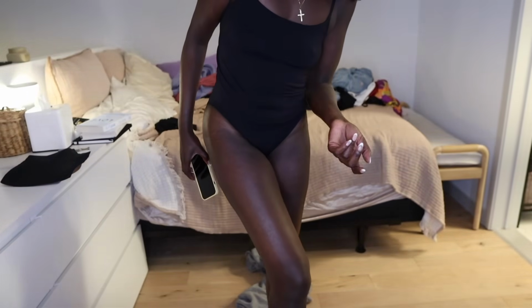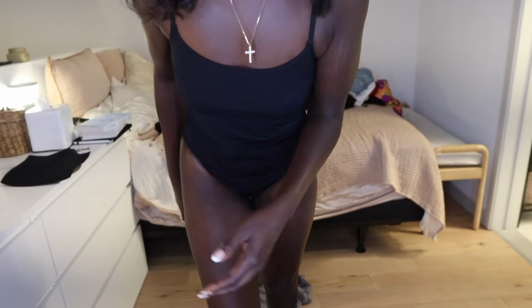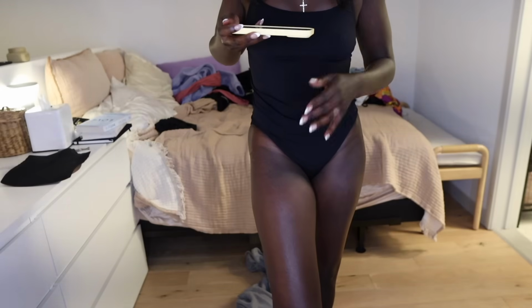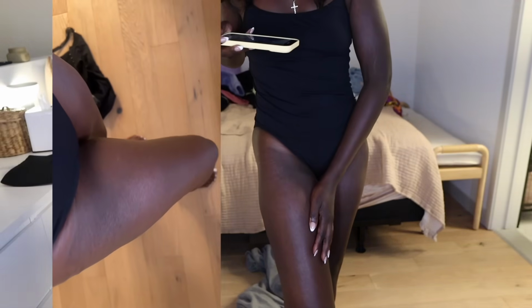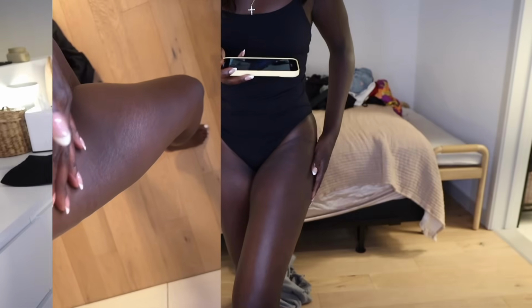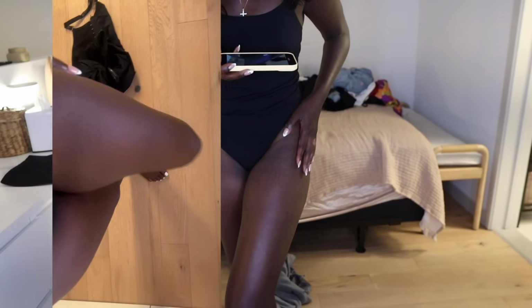So most of the swelling has gone down on the thighs. It's not giving braille anymore. She said it looked like a brain. Okay, so yeah, this is day two. Most of the swelling has gone down. I still see them. I should have done my research a little bit more.